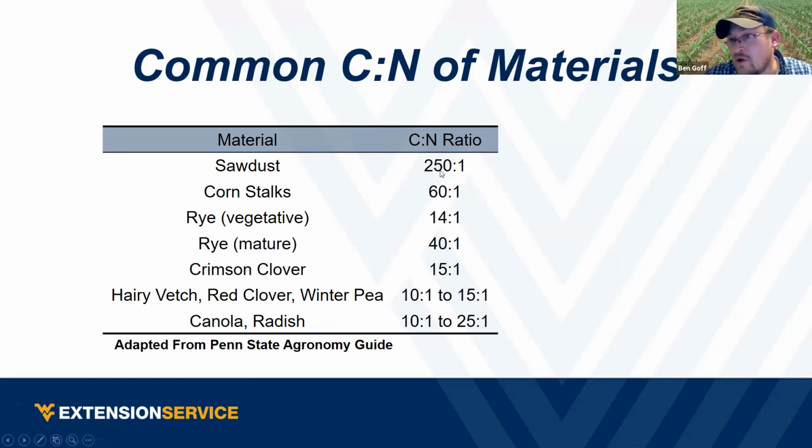Sawdust, 250-to-1. If the ideal number is 24-to-1, that's 10 times way more carbon. People still add sawdust to their garden areas. I have no idea why. To me, that's one of the worst things you can do. Yeah, it adds carbon, but you're robbing a lot of nitrogen that you won't get back for a long term.